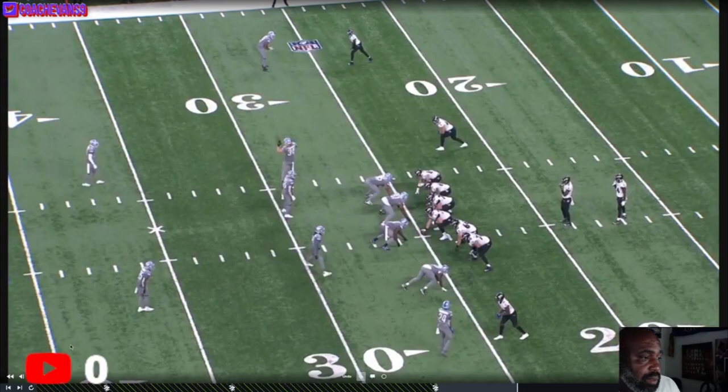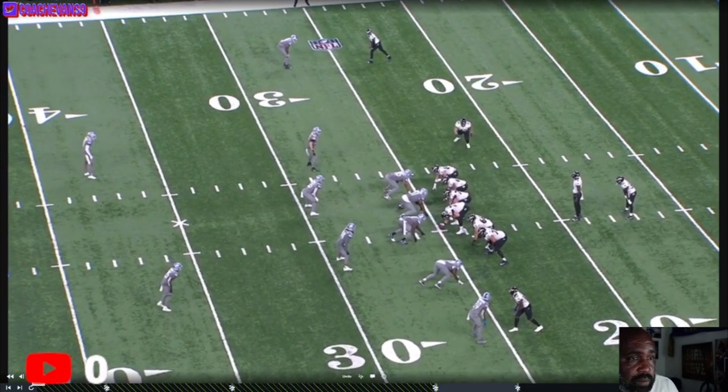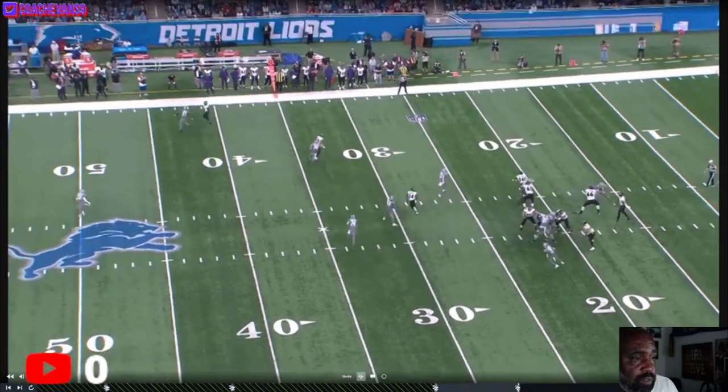All right, let's see. Let's locate Money Mark on this one. Mark again, flexed out in the slot. Yeah, flexed. I think that, no, that ain't Mark. It's Andrews right here. That's a fullback. A little 10 yard out.